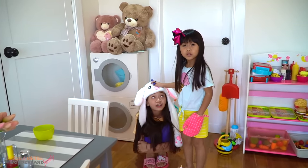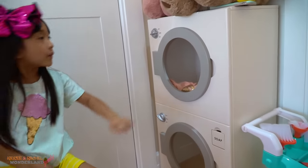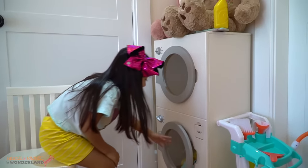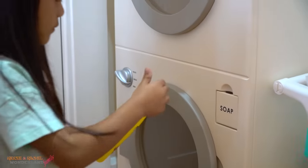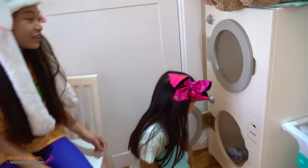Give your baby new clothes. A good mommy washes the clothes for her cute little baby. Okay, so that's your washer? The washer's underneath. You're drying your clothes first before you wash them? Then you put soap, Rachel. There you go. Okay, it's done. Oh, it's hot. That's not the one that's hot. It's the dryer, Rachel.